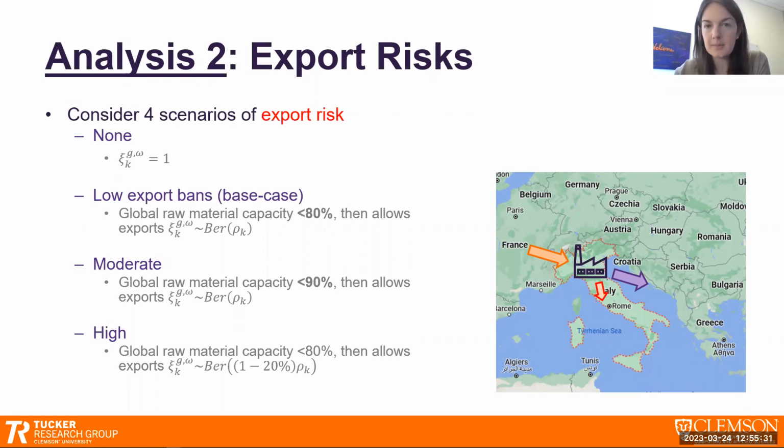We'll then consider two other types of export ban risk. I would envision these being increasingly likely to happen in our changing geopolitical scenario. The moderate case is when countries are more sensitive to supply shocks. So in the moderate case, we're raising this threshold for raw material capacity. If that drops to 90%, which is higher than the baseline threshold, then there's a risk of there being an export ban. In the high risk case, we maintain the same threshold at its baseline, but there's a higher risk they'll close the borders, or essentially a lower risk that they'll stay open. So we'll look at these four scenarios.